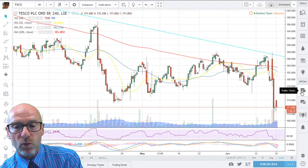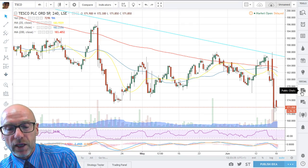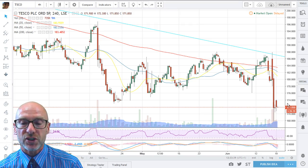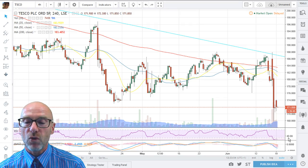On the short term, looking at the 4 hour, here you can see that all the moving averages are now moving downwards, which is bearish for any rally. You can't see any supports on the time frame of this chart. Obviously, Friday's low, which is about the 168, would be a key support. Maybe we're becoming slightly oversold on the 4 hour. The RSI is now down at 24.